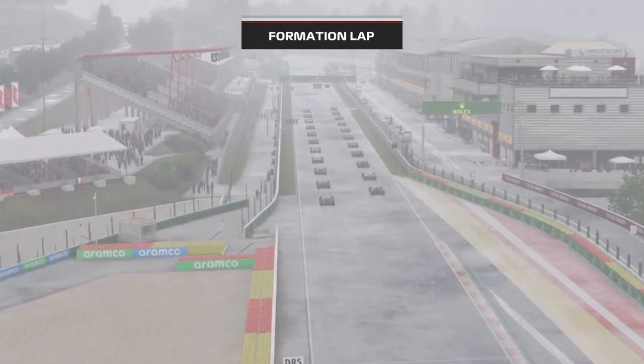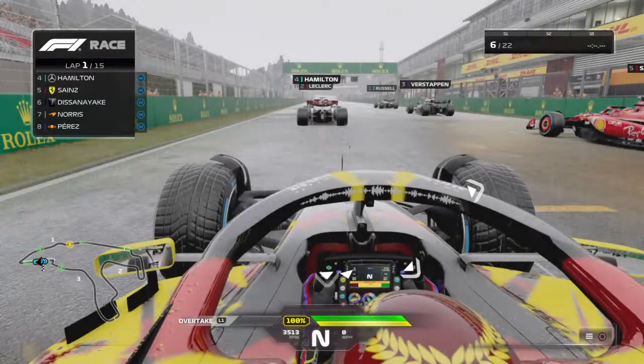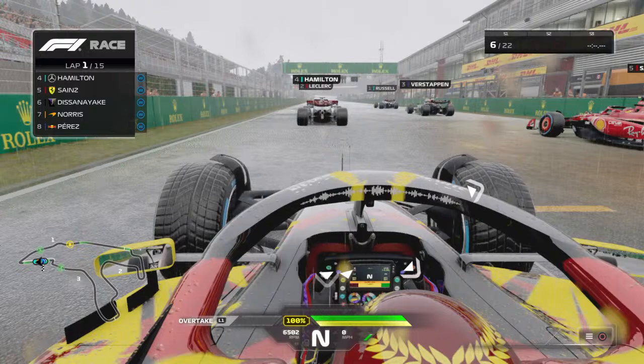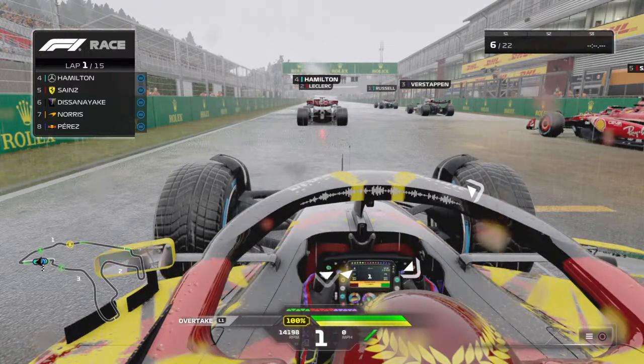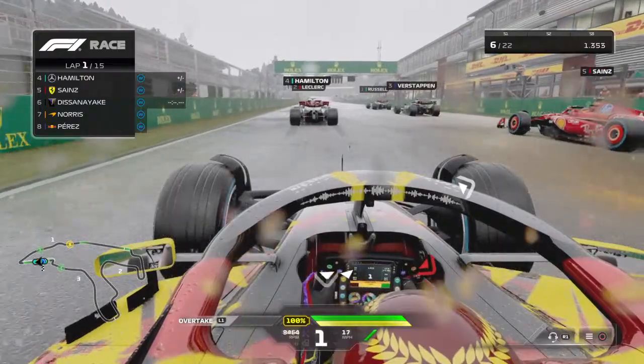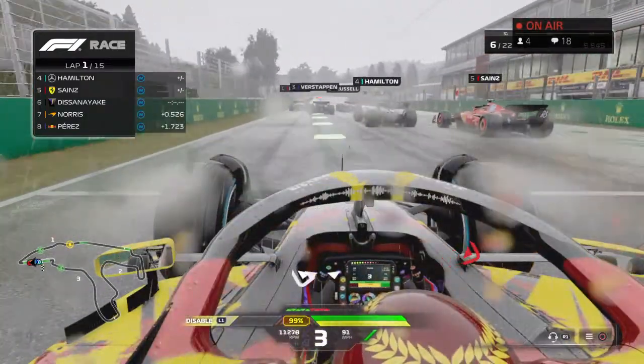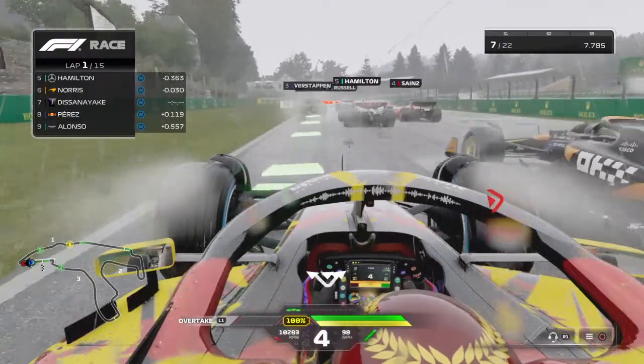After an hour delay of the Belgium Grand Prix, we have the green flag. Formula 1 is getting ready to race in Belgium. With 5 lights out, the Belgium Grand Prix is underway, and you can see it's a treacherous start from George Russell. Leclerc doesn't get away well either, but still takes the lead.